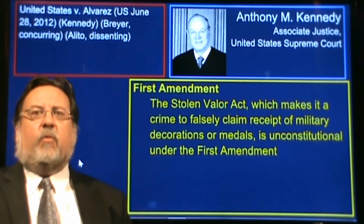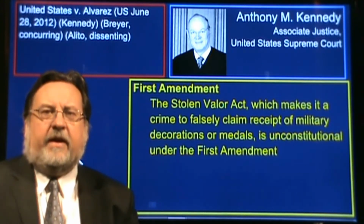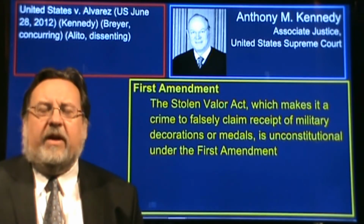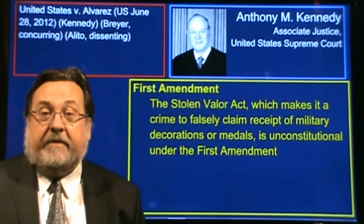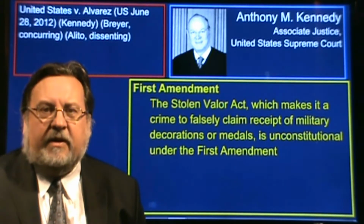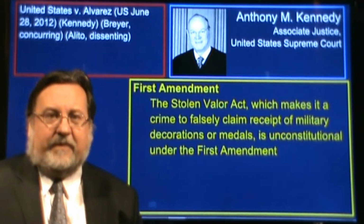This year, the court had only one pure free speech case, and it involved the constitutionality of a federal criminal statute. The Stolen Valor Act makes it a crime to falsely claim receipt of military decorations or medals, and the defendant was prosecuted under that act. In United States v. Alvarez, the Supreme Court struck down the act under the First Amendment.